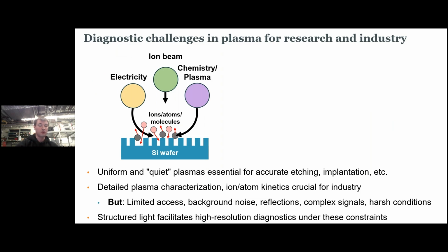So what are our control parameters in plasma? What do we want to measure? In microelectronics, every process can be seen as a mixing of energy or electricity, plasma dynamics and chemistry, sometimes ion beams, that are mixed in precise ratios known as recipes. This mix creates flows of ions and atoms that shape the silicon wafer surface, and uniformity of this process is critical. For advanced control, the motion, flows, and speeds of these particles hitting the wafer surface are the key.